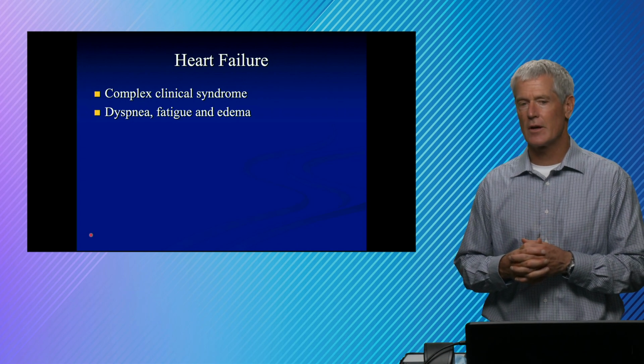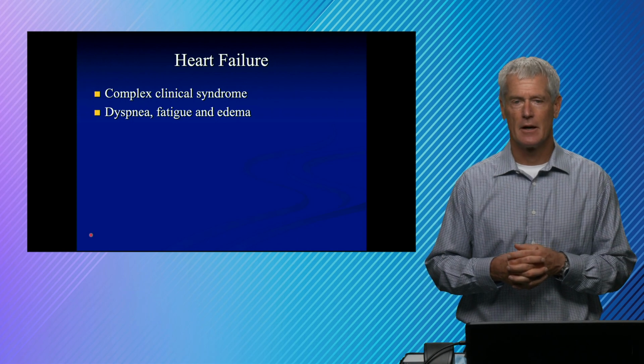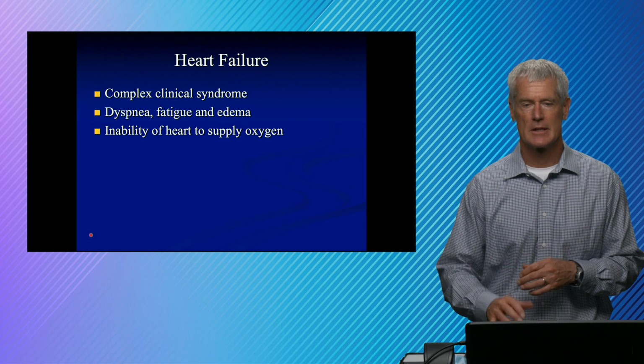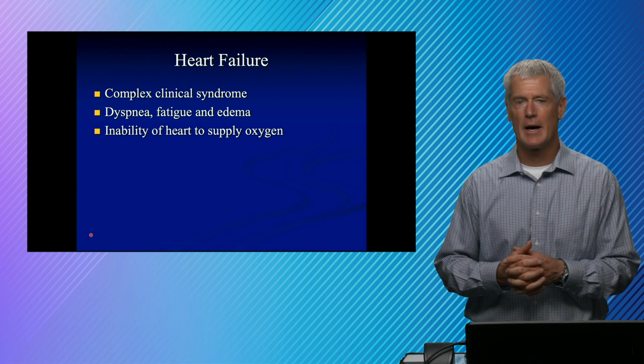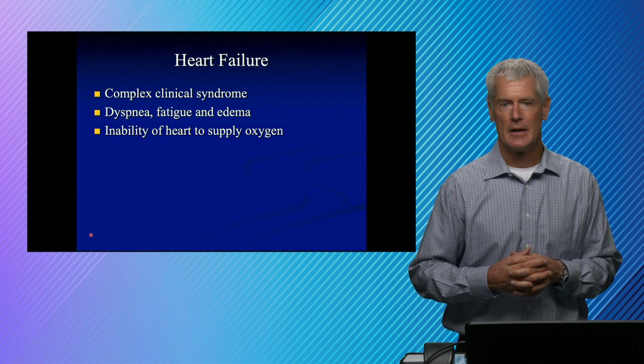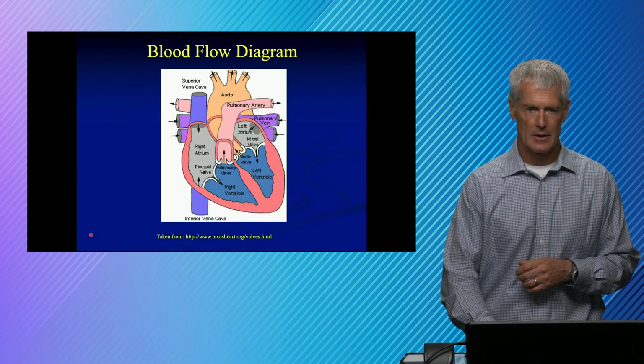Clinically, heart failure is characterized by shortness of breath, dyspnea, fatigue, and fluid buildup. So those are sort of the hallmark characteristics. And it's really caused by the inability of the heart to supply enough blood to oxygenate normal physiological processes.